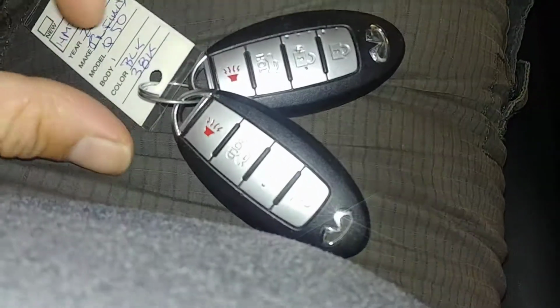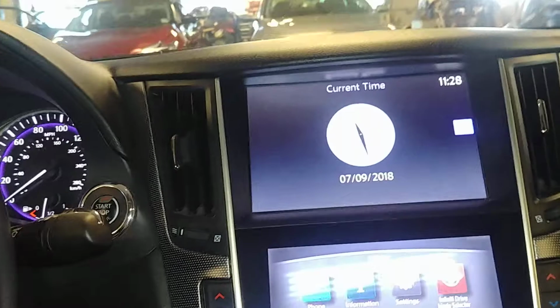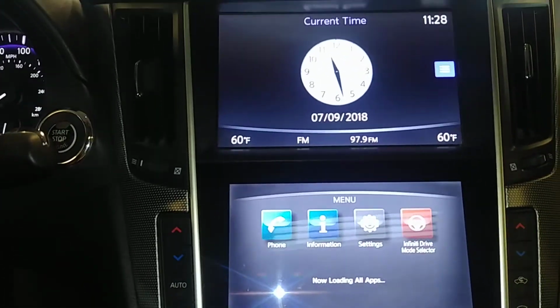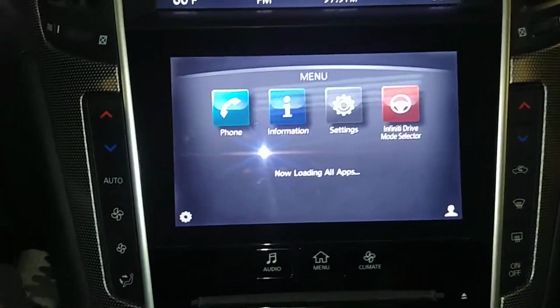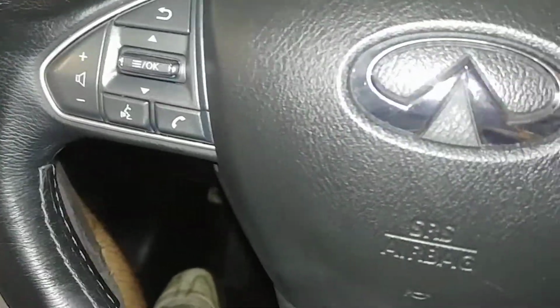Does come with the 2 key fob combos and owner's manuals. Check out pictures for more details. Got your AM, FM, CD player, all nice and all that good stuff. Got your backup camera. Boom. You got your AC controls and your stuff here down below, right here and right here. Dual AC controls. Steering wheel controls on this side as well as this side.